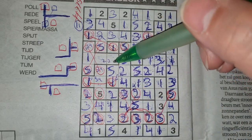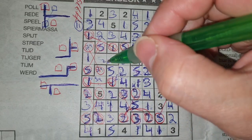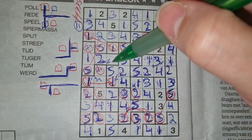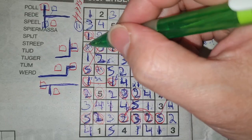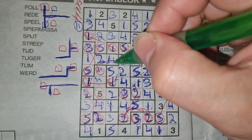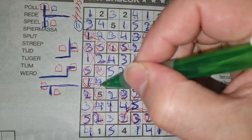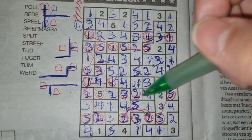And we have marked those 2 boxes earlier with 2. We have a 2 now, so this box can't be a 2 anymore. That box should be a 2. 3 and a 4. We have a 3 now, so no 3 there. 3 should be here, and a 4 goes in there. 3 and a 4. We have 4 now, so no 4 there. 4 should be here, and 3 goes there.